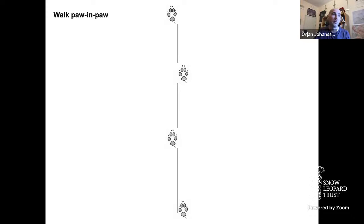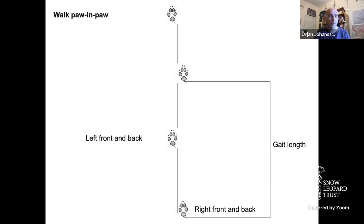And of course, if you now try to measure the size of them, they will not be perfectly placed in each other. So that will be difficult. Sorry, right front and back, left front and back. And this is the gait length. So you measure from, in this case it doesn't matter, but let's say right front foot to right front.